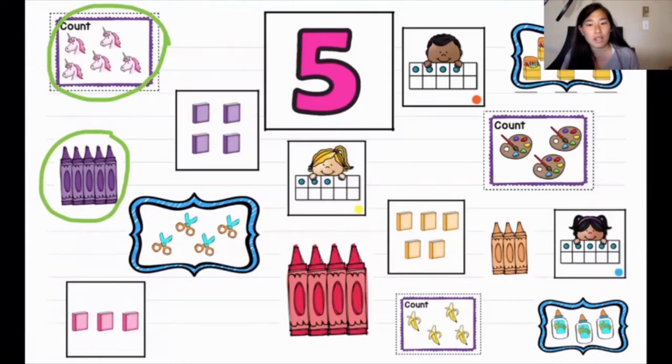And then I also saw there's this girl all the way over here and she's holding up a 10 frame with five in it, which is really cool. And I noticed in her 10 frame, the entire top row is filled. And I know that the top row, that's five. So that was a quick way for me to figure out that she was holding up five in her 10 frame. All right, and I believe that's all of them.